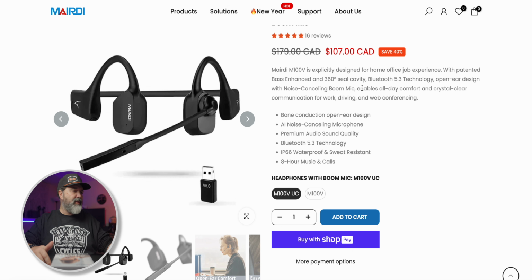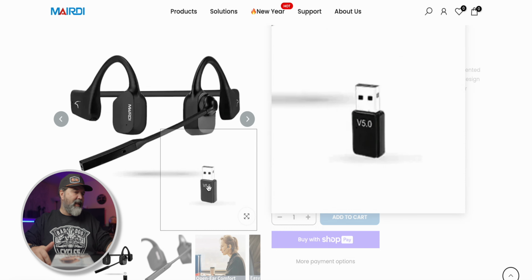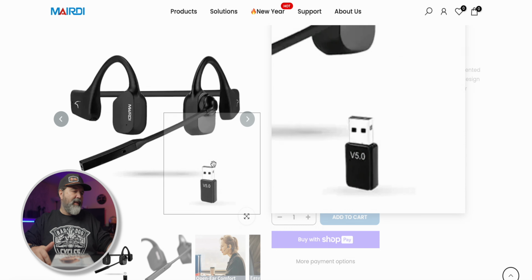That sounds good. And they say Bluetooth, but I'm guessing this little connector here is, I hope it's not necessarily needed, that if you have a computer with Bluetooth, these would just be able to connect to that, but we'll find out, because of course I have my laptop here. Anyways, let's open it up.